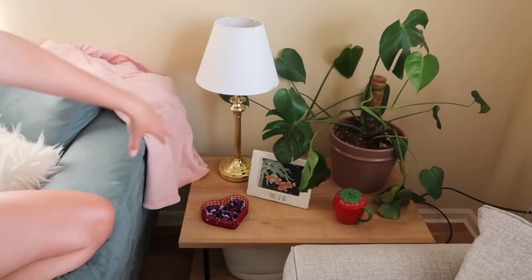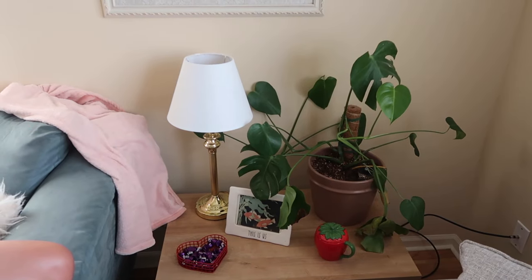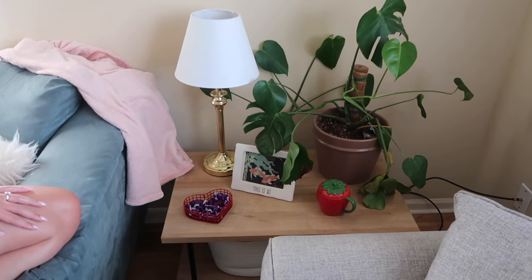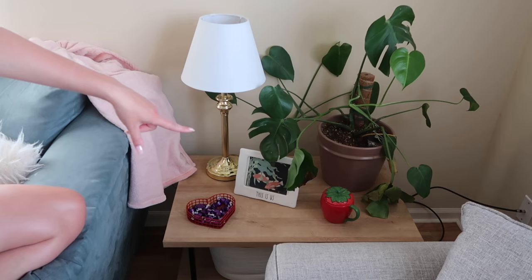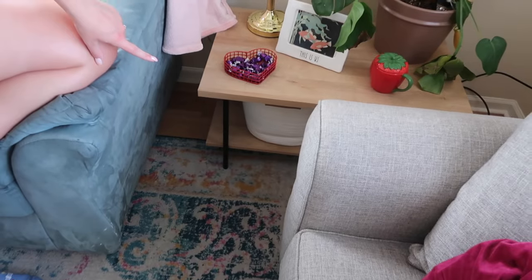But over here we have a coffee table, but this was such an awkward area since our couches kind of overlap. And so Anna got this lamp at a garage sale. I have my Monstera. We have this little random stuff. This strawberry thing I found at TJ Maxx. And then that basket down there just has internet stuff for Midco. But anyway, so couch.